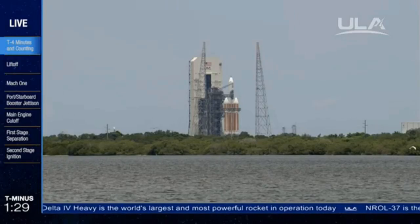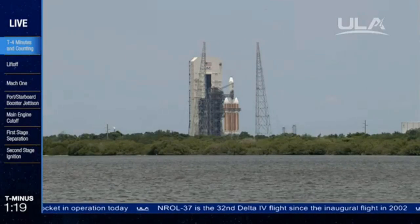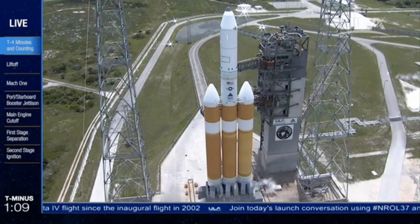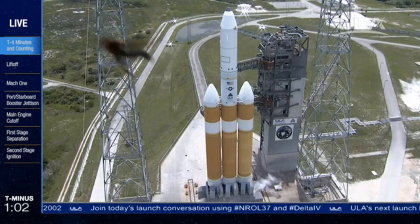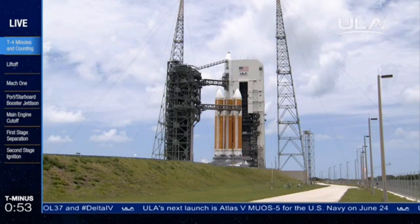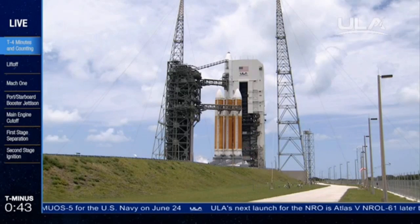T-minus 1 minute, 30 seconds. Eastern Range are go for launch. T-minus 1 minute, 20 seconds. Second stage LH2 securing started. T-minus 1 minute. Engine start box, go. Range, report range status. Range green. T-minus 50 seconds. Upper stage LH2 secure at flight level. 45, launch enabled. Main power off.